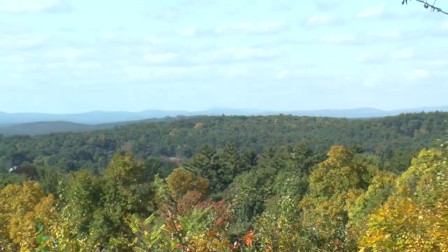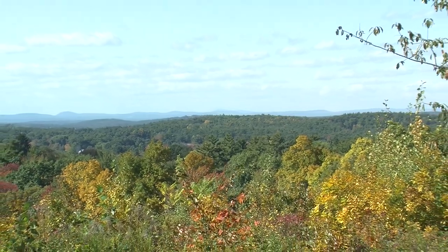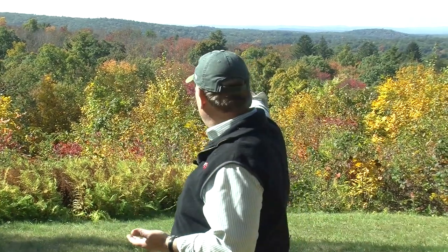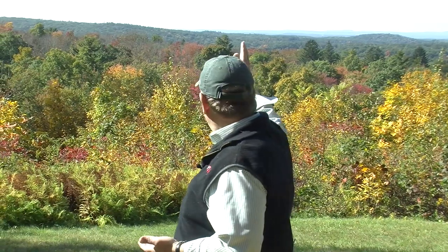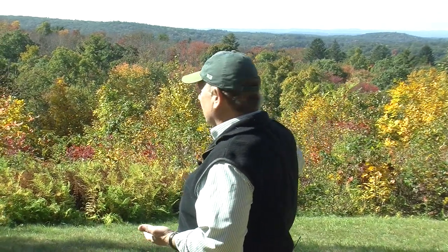And there's pretty much between us and Mount Monadnock nothing that's really higher, and that area is known as a peneplain. So we get a beautiful view from Wilderness Hill out across this peneplain, looking towards the northwest out to Mount Monadnock, and then to the right of Mount Monadnock, we would see Mount Watatuck.